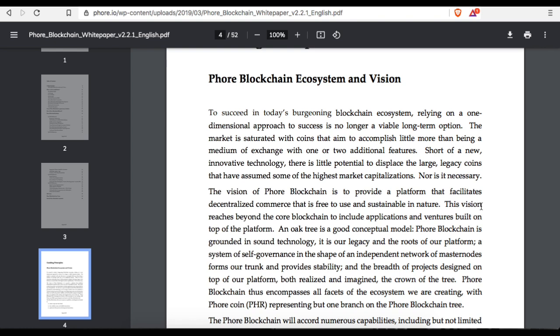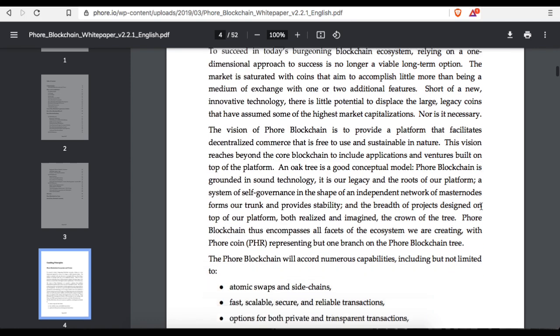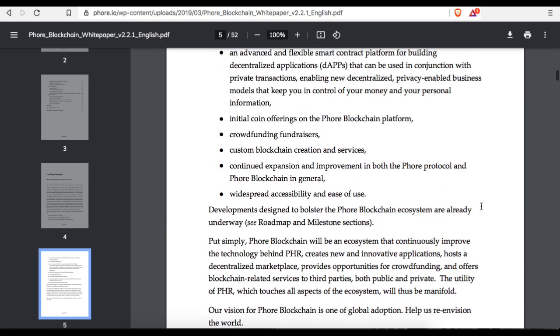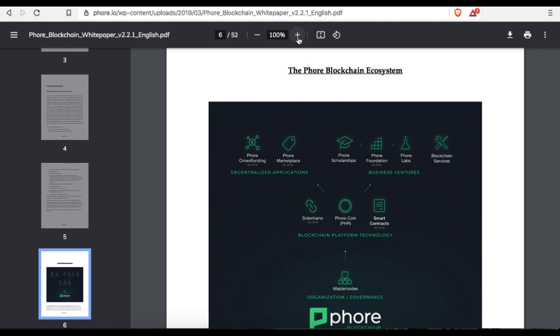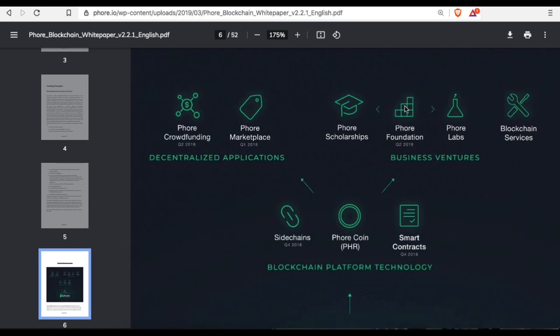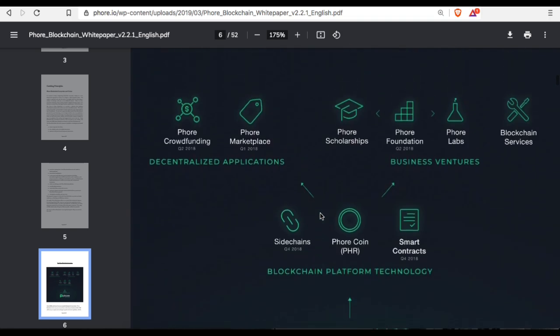So again, you get into the Phore blockchain ecosystem and vision. For the most part, we have already talked about what they do. So I'll scroll past most of this and get to one of the more important parts. Here it goes, the Phore blockchain ecosystem. You can see here, to me, this is the white paper. Write all this out in paragraphs. What is this? 1, 2, 3, 4, 5, 6, 7, 8, 9, 10 paragraphs. Boom. That's your white paper right there.